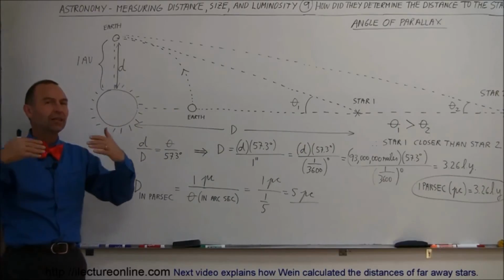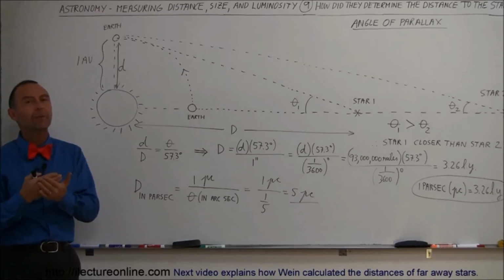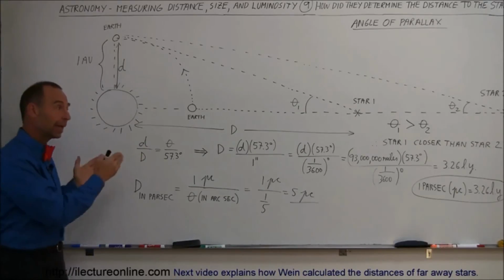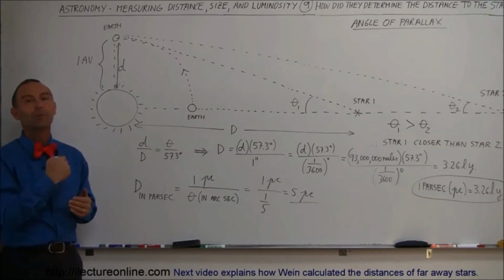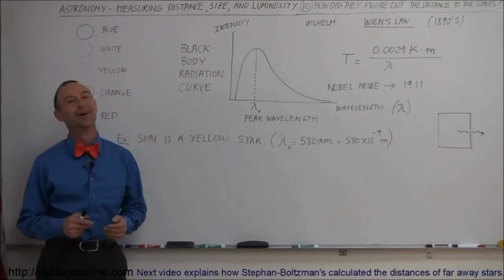And then we began to see nebulas out there. We wanted to know how far it was to those nebulas. So again, the problem was still very daunting, but we're getting better and better at it with more and more discoveries. So on to the next tape and see what we discovered next.